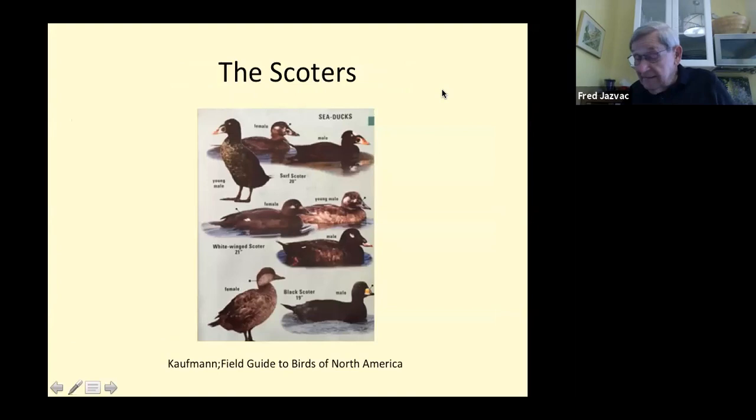Next are the scoters. And the scoters are trouble. If you're new to birding, I don't want to bog you down with detail, because detail is just going to kind of lose you on this. So I'm going to try to keep this very simple, but I'm going to throw out something here that maybe the more experienced birders or the lesser experienced birders might want to learn or know.